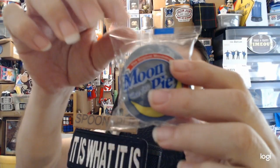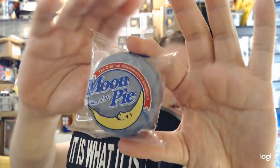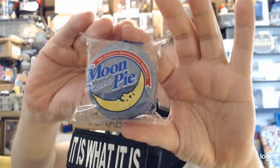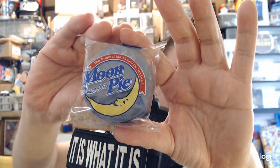So, when they say mini, it means mini. It's a mini Moon Pie. Oh, it's so tiny. Oh my god, you just take one bite and it's gone.